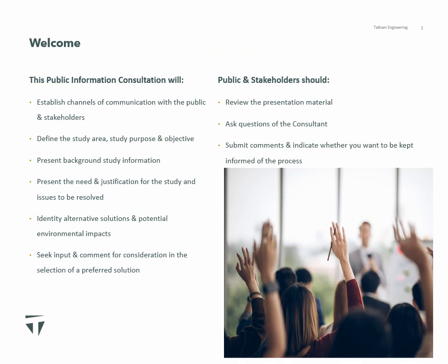This presentation will define and establish channels of communication, define the study area, identify the issues, and seek input from the public regarding the preferred solution.